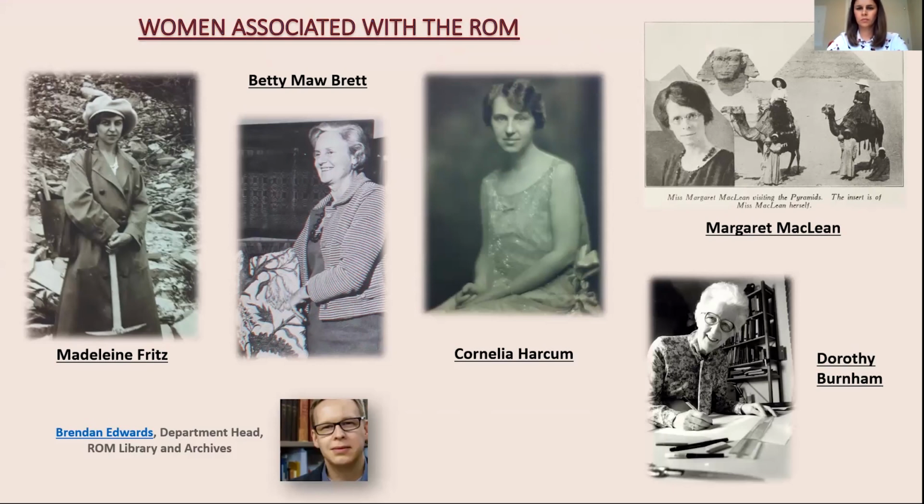After connecting with researchers and custodians in archives, libraries, and universities, and cities and whatever, a reason finally came up for me to actually investigate the ROM, the Royal Ontario Museum, and lo and behold, with the help of Brendan Edwards, who's the department head of the Library and Archives, we discovered stashed away in various corners of the ROM, it's a very siloed institution, papers of a number of women who were involved with the ROM, who published, and who are now in our database, and we've got links to those which we can investigate a little later when you meet us in our room.